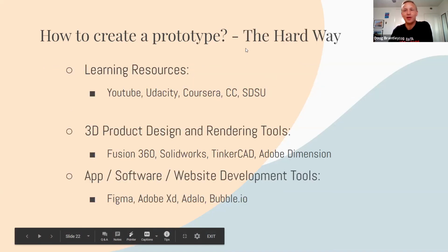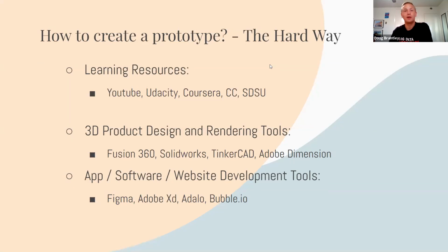And then the last way to create your own prototype is, in my opinion, the hard way. You could call it the hard way or the long way, depending on who you are. You can learn how to use the tools of prototyping, development, and design yourself. So you can go onto YouTube, Udacity, Coursera, community college, or even take a class at SDSU, and you could, for example, learn how to use 3D product design tools like SolidWorks, Autodesk, Tinkercad, or Adobe Dimension, and learn all of the tools yourself. Or for app and web design, you can learn how to use Figma, Adobe XD, Adalo, or Bubble.io, which are actually a little bit easier, and basically learn the skills yourself to develop your own products or apps.